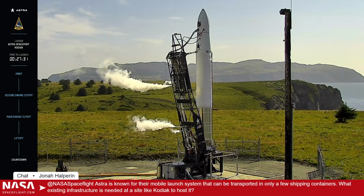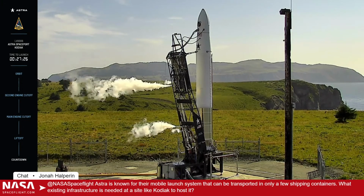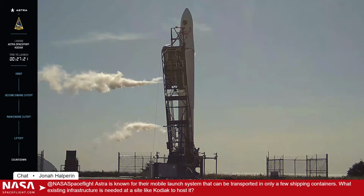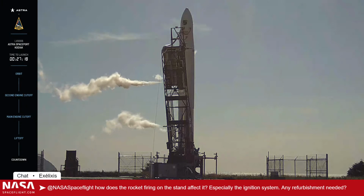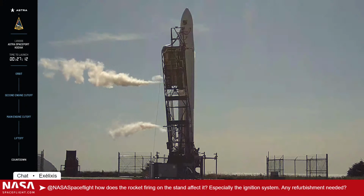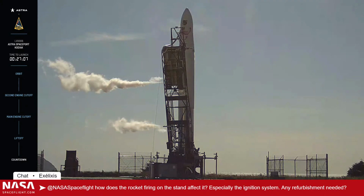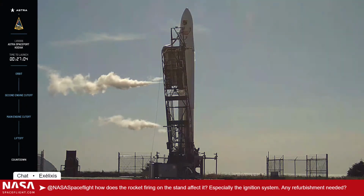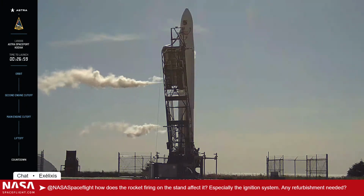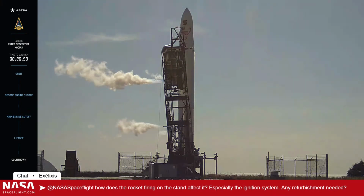Gotcha. And another question about that launch system, asking how does the rocket firing on the stand affect that launcher system, and is there any refurbishment needed between engine firings? So as we've mentioned before, everything that you see, we pack up and use to test at our headquarters in Alameda, at other test sites near our headquarters, as well as shipping that up to Kodiak. So we do have a pretty well-established procedure for checking out our systems and making sure that any repairs can be made. But generally, these systems are pretty rugged, and we pack them up and send them on to their next destination. So after the ignition yesterday, our systems continue to be in good shape.